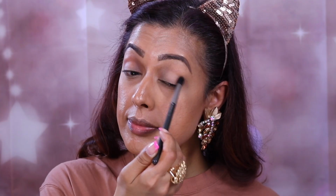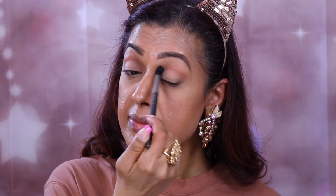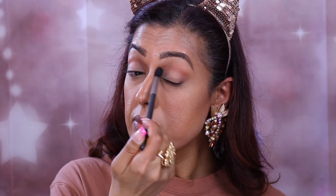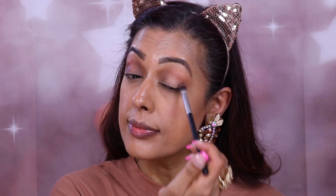Now for the eyes, I'm using Too Faced Born This Way, the Natural Nudes Complexion Inspired Eyeshadow Palette. And I am just blending in this brown shade backwards and forwards in the crease to define that area. Then next up, I'm using the shade called Truffle.